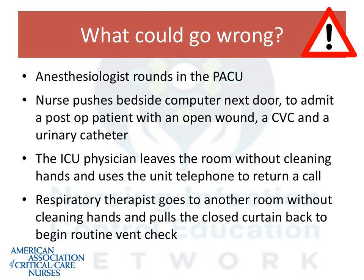If the physician who attends the urgent intubation leaves the room without performing hand hygiene and uses the unit telephone, then now the wider ICU environment is contaminated with CRE. The respiratory therapist similarly could contaminate another room if after the intubation his next move is to round on other patients who are on a ventilator.